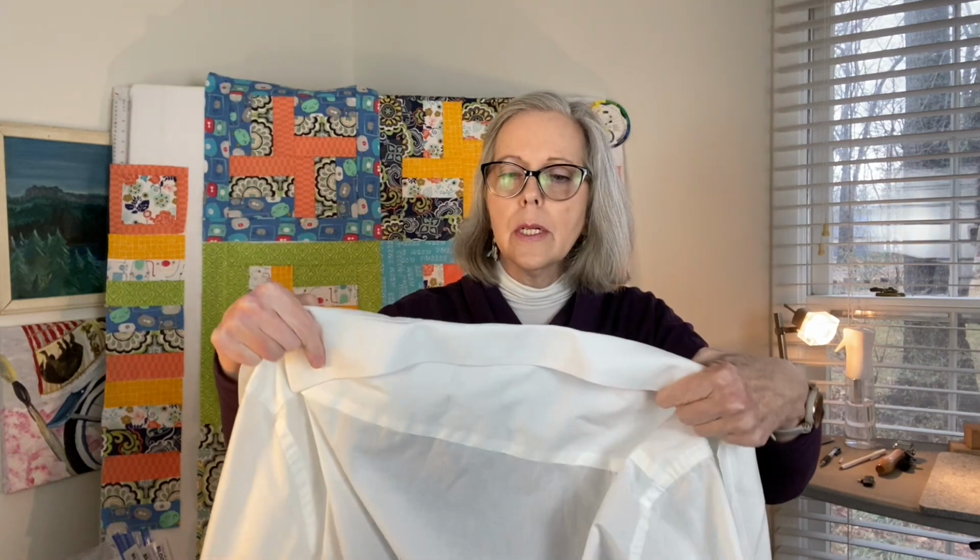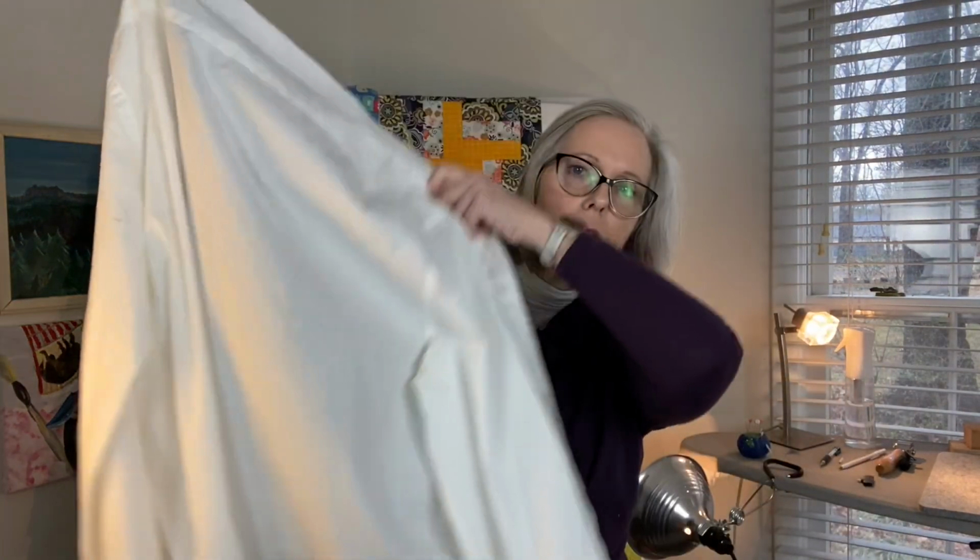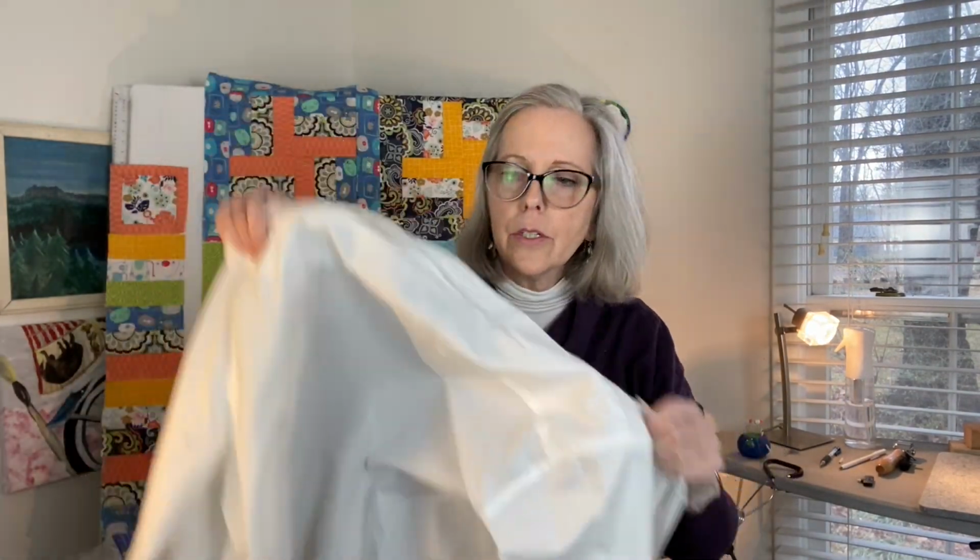All right, you always need some white. This one is by Bexley's Man, which I've never heard of. What size is it? Size 43. That tells me nothing. But it's a lot of yardage too. It's a big shirt. Big shirt.